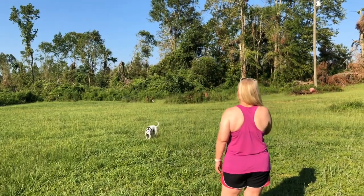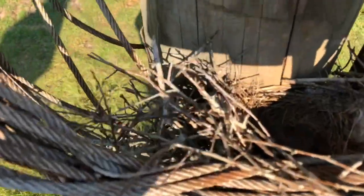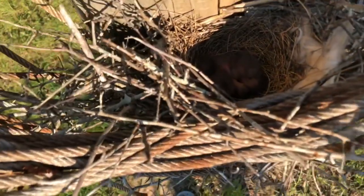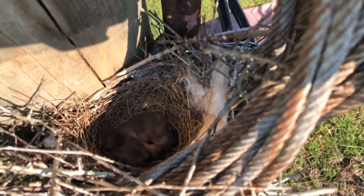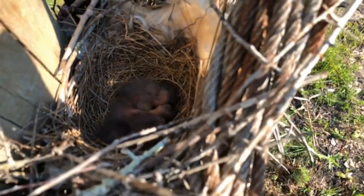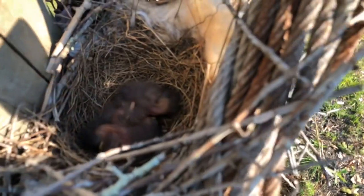So I guess time for the fun now. Go start unloading the truck. All right, I got a treat for you. You wanna see some baby birds? I don't know if I can pick them up. I'm gonna try. It's a mockingbird, has a nest right here. I'm surprised she's not dive bombing me right now. Don't know if this is coming out or not. But she's got some little baby birds in there. Pretty cool.